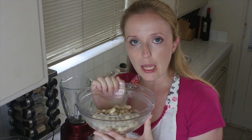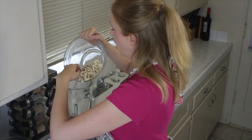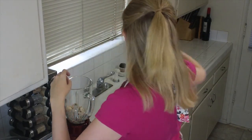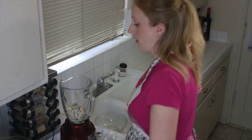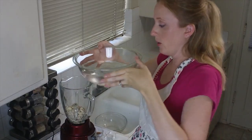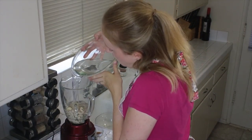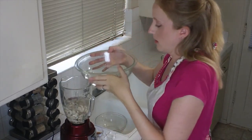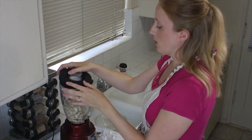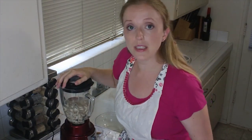And now I'm going to dump them into my blender. So they go in the blender. That's 1 cup of cashews. And then there's 4 cups of water in here, so I'm going to do half of it, 2 cups. That's about right. And then we blend it. You start blending slow, and then you go until it's basically pulverized.